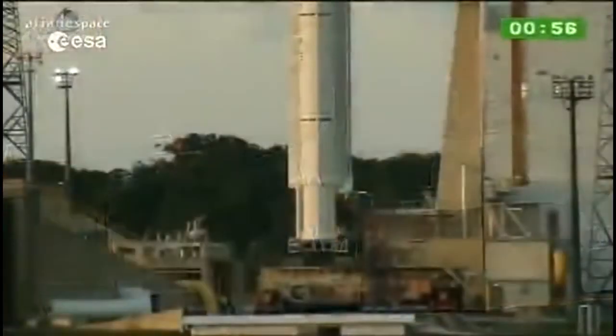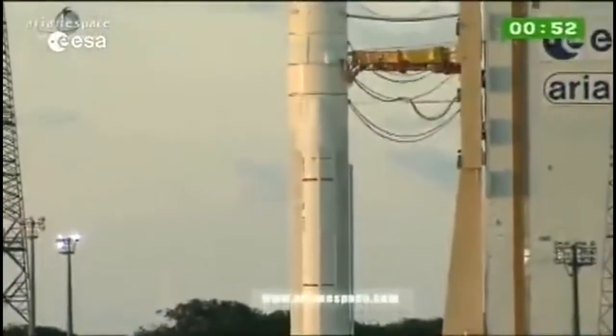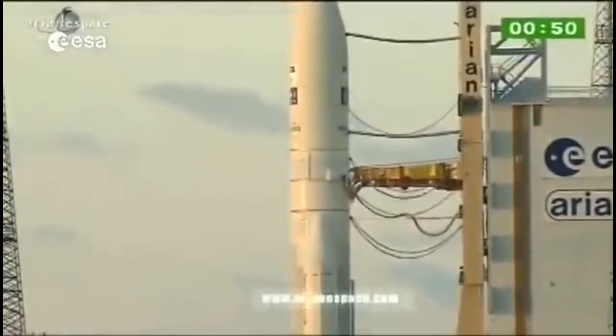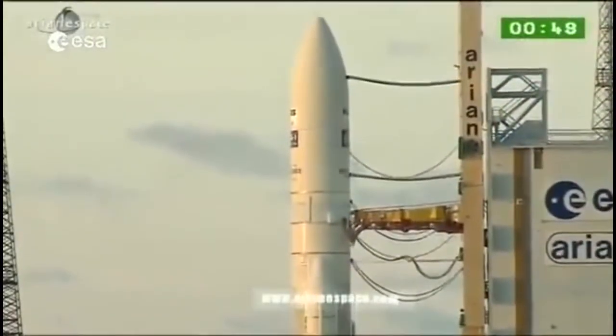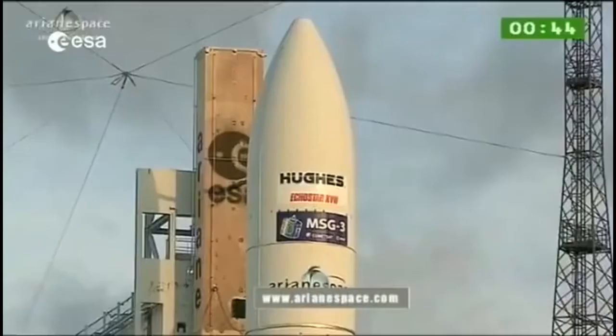We're live at the Guyana Space Center for the launch of an Ariane 5 ECA. We're orbiting two passengers today, EchoStar 17 for Hughes and MSG3 for EUMETSAT. Welcome if you are just joining us. Our very best wishes to our customers and to everybody who's worked so hard to bring us to today's launch.